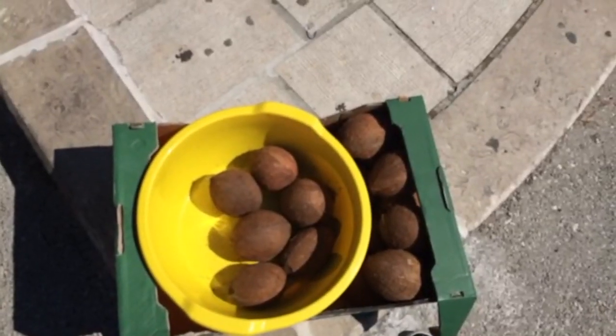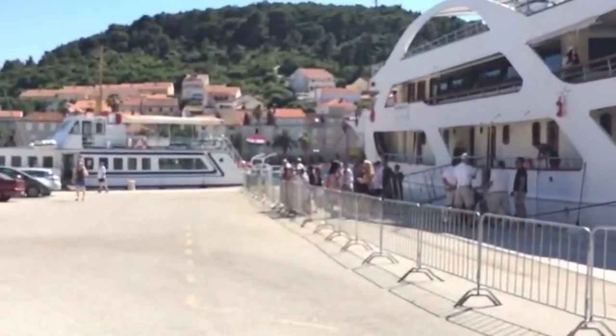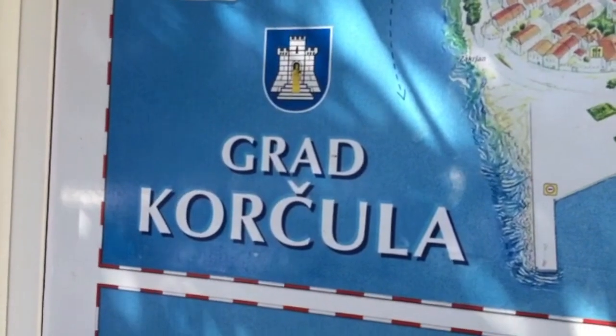Gonna crack some coconuts here on shore, you know. And everyone else over there, they're about to go on a tour and check out this epic city. It looks really cool. Ooh, so this is where we are, right there. Grab a coach back.